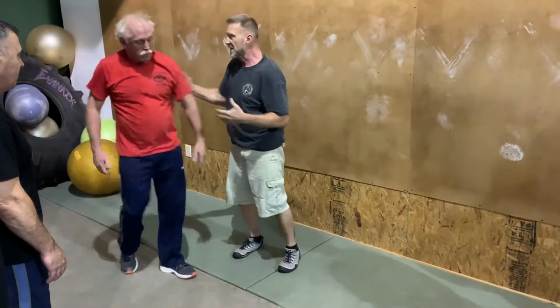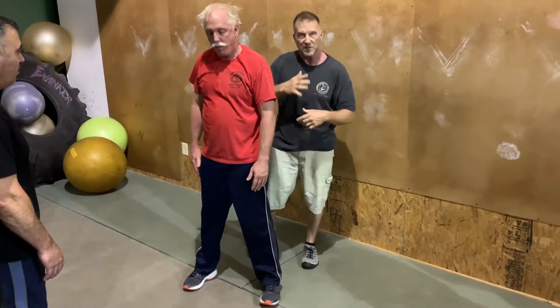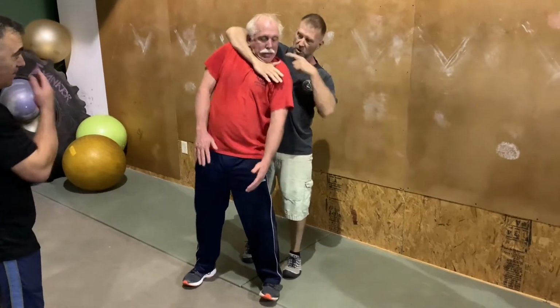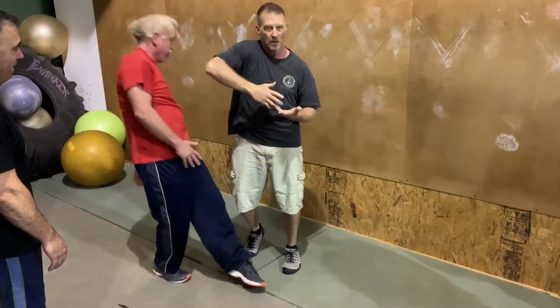What you're trying to beat is this. Me, when I'm going, is this fairly fast? You guys can see, some of you guys have had me choke you. I do, this is fast, he was ready for it. Look where my thumb is. Raise your right shoulder higher. That's 90% of the technique right there.